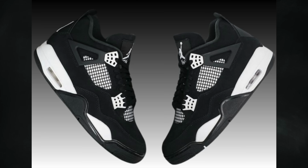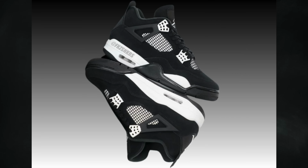Now, I know this is a small difference, and it probably won't make or break the shoes to many people, but I've seen some people trying to cover that it was an early sample. That's why their pairs had white on the inside of the tongue instead of black. And unfortunately, I really don't think that's the case. I think some people got some fakes straight up.